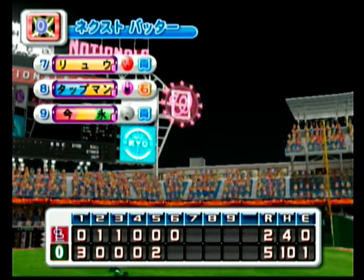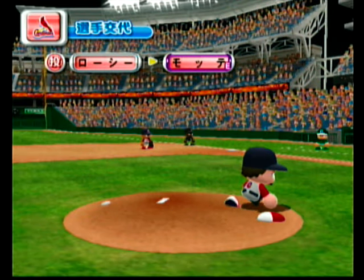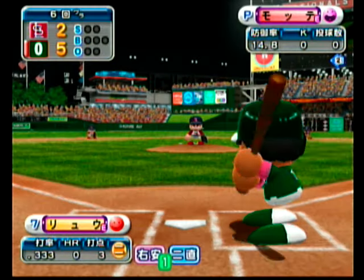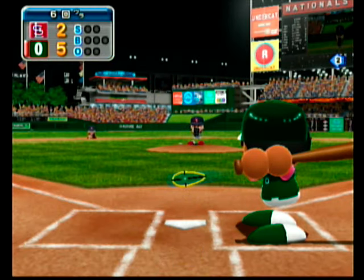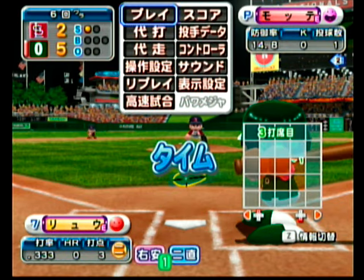We enter the bottom of the sixth inning. There's a timeout on the field. The Cardinals are putting in a new pitcher. Moat, here's another pitching change. Inside corner for a strike. He put that first pitch right in there.